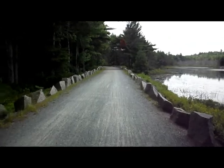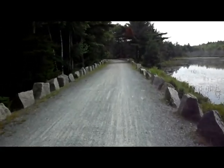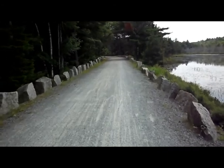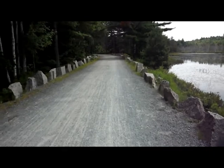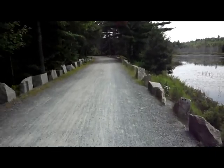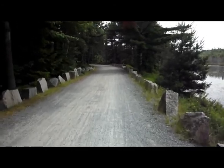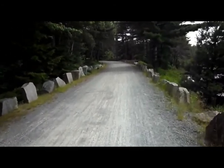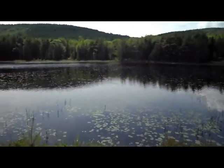It's funny, these are called carriage roads. And they were built by John D. Rockefeller, and there's lots of pictures of John D. Rockefeller and his family on carriages, horse-drawn carriages. But at the beginning, all the entrances to the carriage roads, there's big signs that say, no horses allowed. So, get a lot of bicyclists though. And there's that same pond.